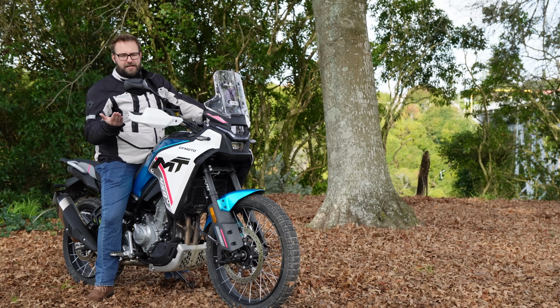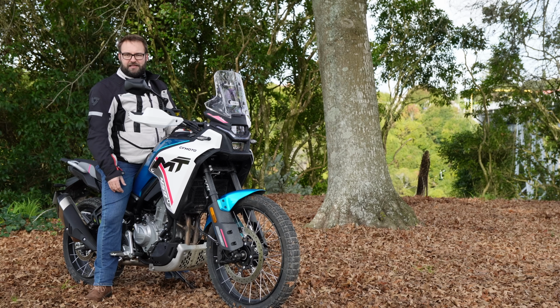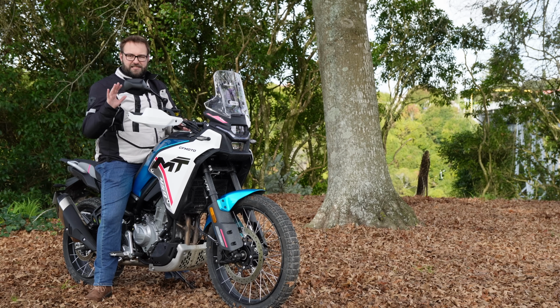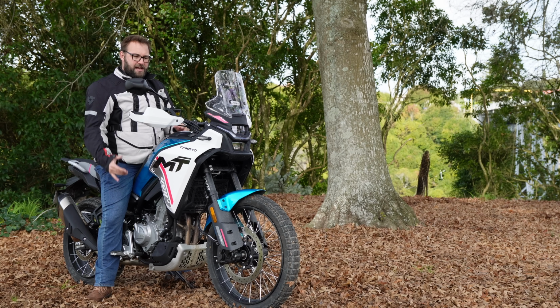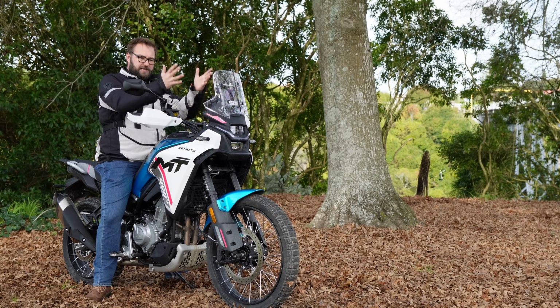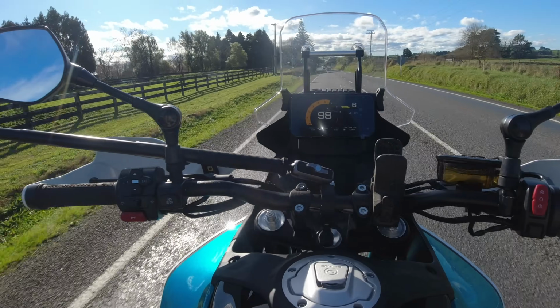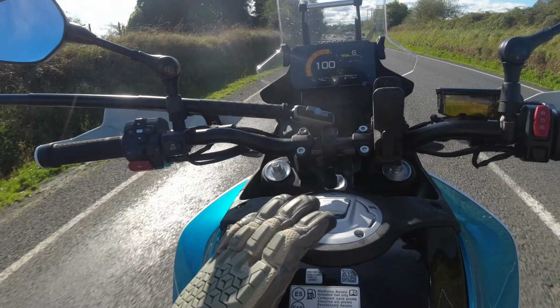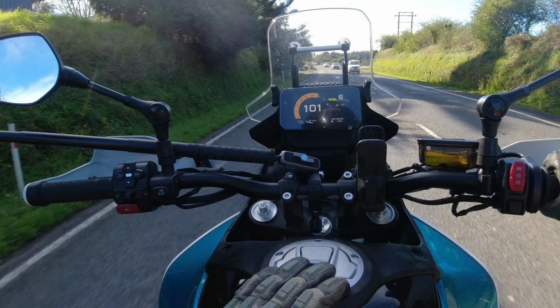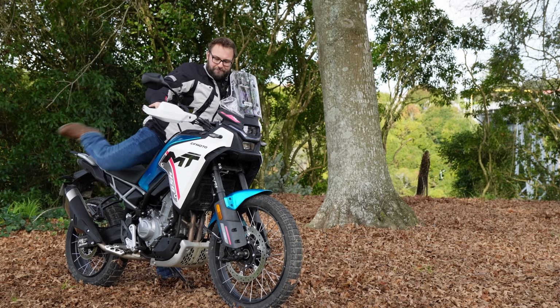I say pushing 200 kilos because the claimed weight is 175 kilos dry. You've got to add in the fuel tank, all the engine fluids. Some people even drain out the fluid in the forks and everything. So it's somewhere around that 200 kilo mark, I believe. It feels it. It is a substantial bike. And because it's got this nice big tower in front of you and this extra wide tank and plastics here, it doesn't feel like you're riding a dinky little learner bike, despite the fact that this is learner approved. So it is quite a cool bike to jump on.